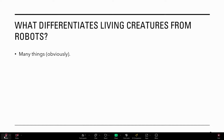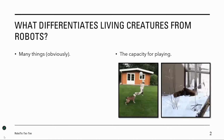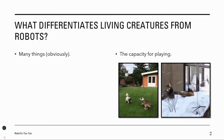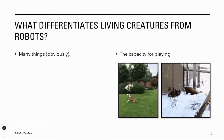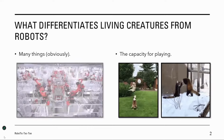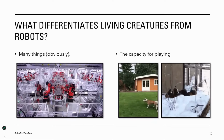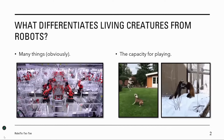I would like to open with the following question. What differentiates living creatures from robots? Well, many things, obviously, but for this presentation, I would like to focus on one specific aspect, the ability to play. Mammals, birds, reptiles, and even some invertebrates have evolved mechanisms for play, which constitutes an important aspect of social, physical, and cognitive development. In contrast, the driving force for robotics development in the past decades was precisely the opposite of play, which is work.